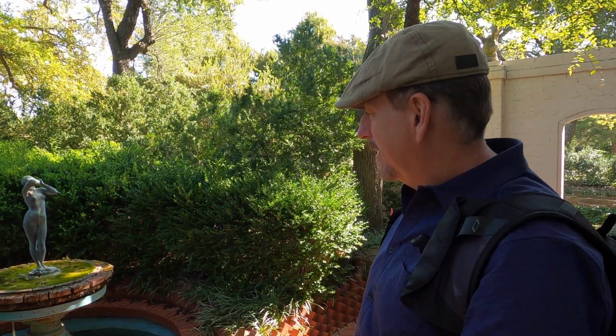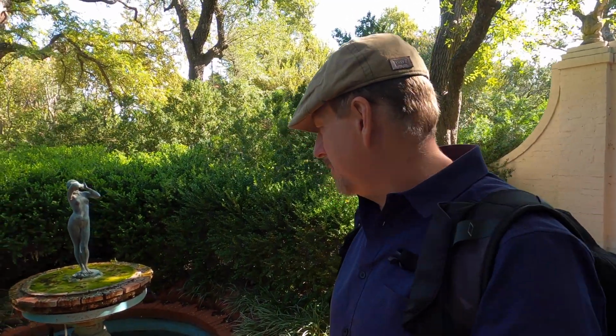The fountain's made out of tractor gears. You just have to look close to realize that. Otherwise it just looks like a nice fountain.